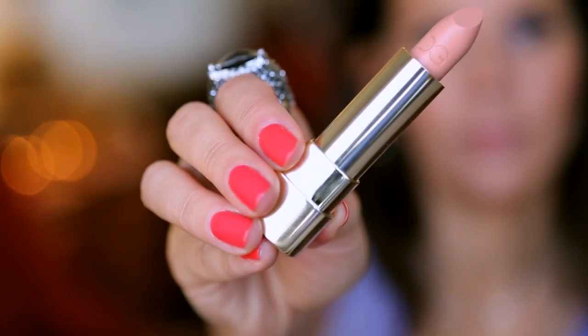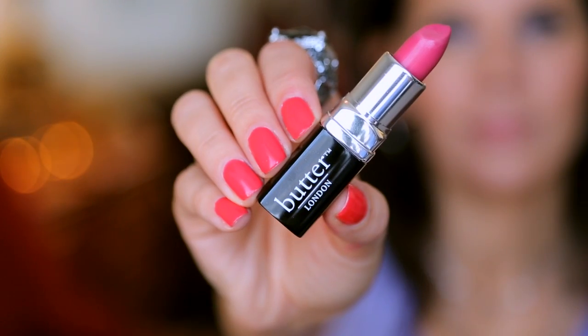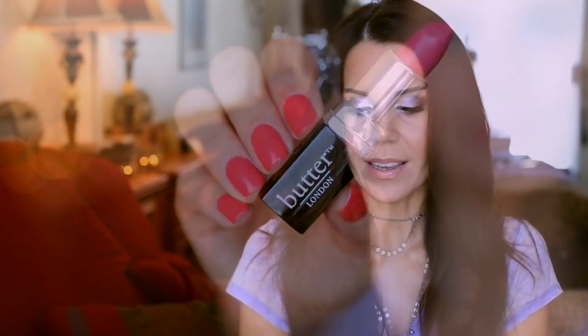They sell these at Namie's here in California. These are a little harder to find, but really nice brand. This is in Sheer Bone. It's just a nice sheer lip gloss. I grabbed a Dolce & Gabbana lipstick in True Monica. I also grabbed a Butter London lipstick in Axis Kiss, which is just a gorgeous pink.